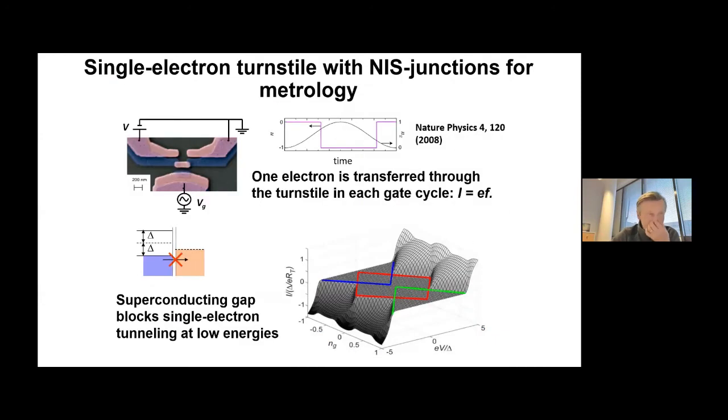A variation of this is a system which is very close to what I showed for these thermal experiments earlier. You make a similar single electron transistor, but now such that the central conductor, the island here, is made out of the normal metal, whereas the leads are made out of a superconductor. In this case, the charge transport is forbidden at low bias voltages.